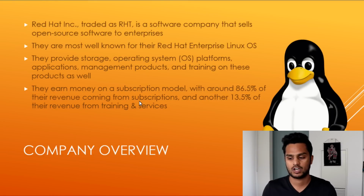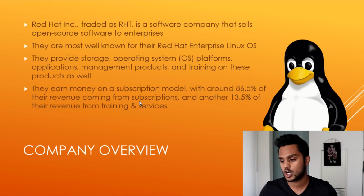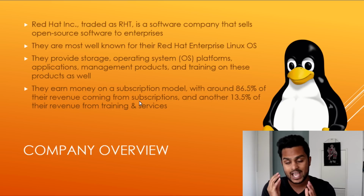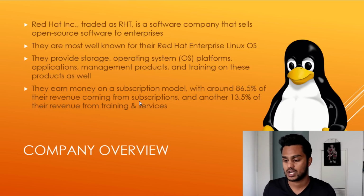Okay, so Red Hat, if you're not familiar, trades under the ticker symbol RHT. They're a software company that sells open source software to enterprises, so large customers. They are most well known for their Red Hat Enterprise Linux operating system. What they've done is take the basic Linux, make some modifications to it, and brand that as their Red Hat Linux operating system. They also provide storage operating systems, applications, management products, and training on these products as well.